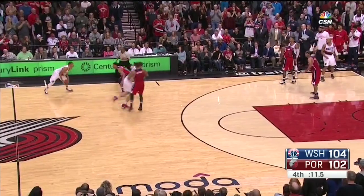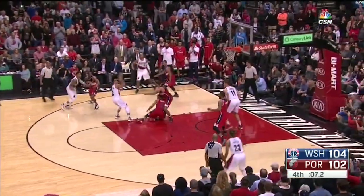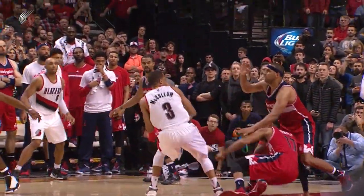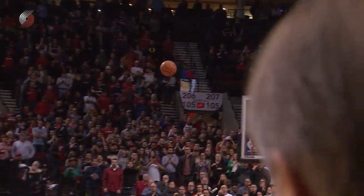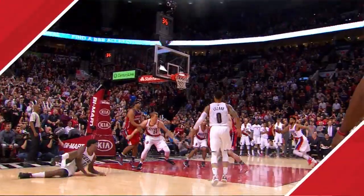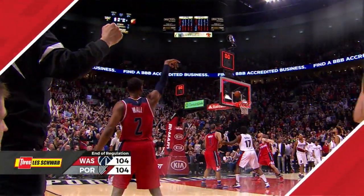After that Wall 3 gave the Wizards a 2-point lead, it was up to CJ McCollum to tie the game up, and that's what he does on a simple isolation against Temple, have a seat Garrett, and a little pull-up from 15. Crazy exciting last possession for Washington. Watch the incredible effort by Henderson to block this Gortat shot, and Wall's desperation 3 isn't close.